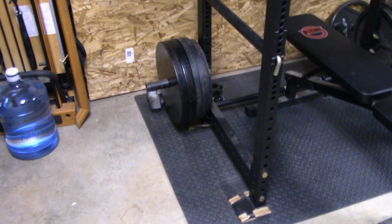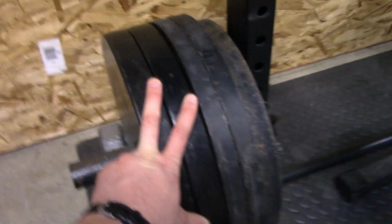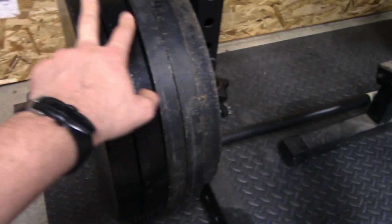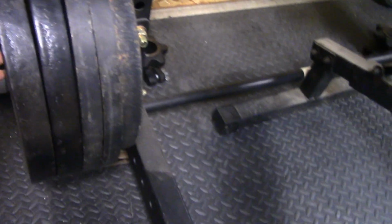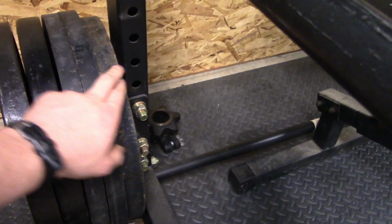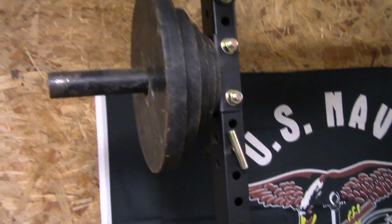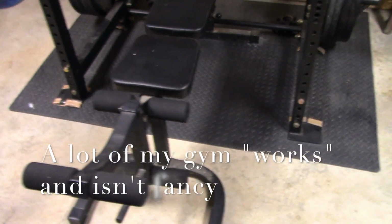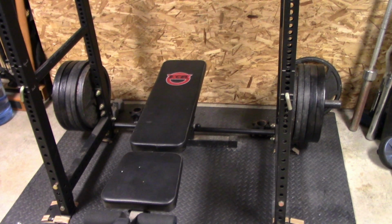My weights, all of my weights, I've gotten secondhand. I bought these ones from a gym that was going out of business. These ones were from someone else who had a couple extras sitting around. I think he had 45s. This set, it's a set of 45, 35 all the way down. That one I got secondhand from the person I got the bench from. It works. I think it's 600-some pounds total. So it's enough to get stuff done, I guess.